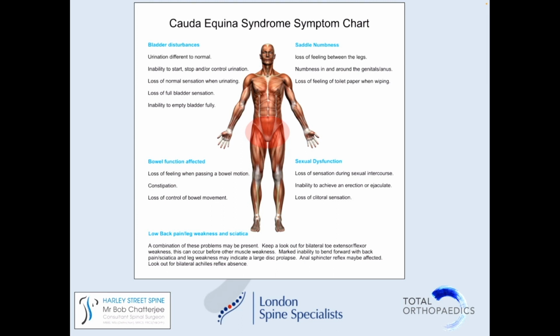Then they have the inability to control it, which comes a little later. So it's this loss of knowing that you need to go to the loo, and the loss of ability to control it when you get to the loo. These are the first signs that you're looking for. They often tell you about the saddle numbness as well, only because that's what they feel when they're wiping their bottom with tissue paper. They can't feel it so well.